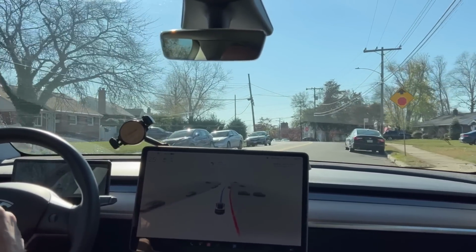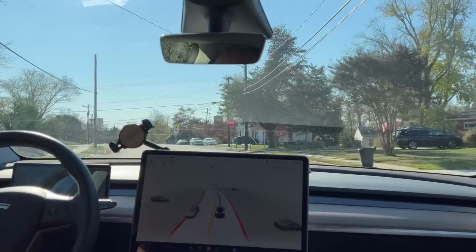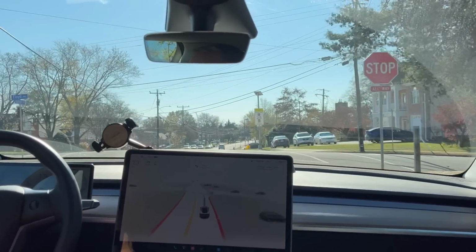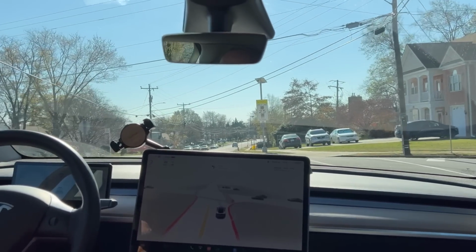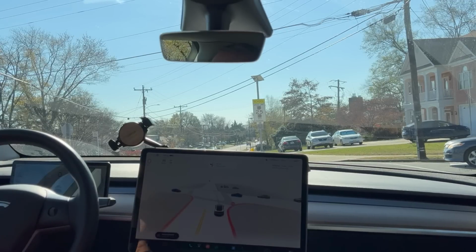Just the feel of it, the fact that I really haven't had to do anything to intervene, aside from my camera having an equipment failure. That's the worst that's happened today so far. So, all right, let's see. Okay, now this should go first. I'm going to see autopilot pause, waiting for our turn.